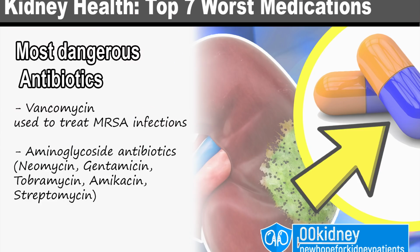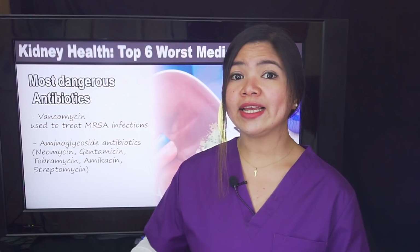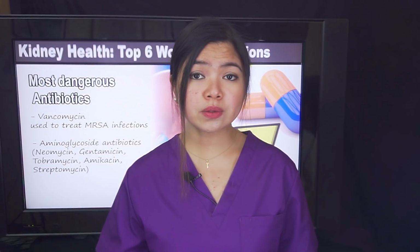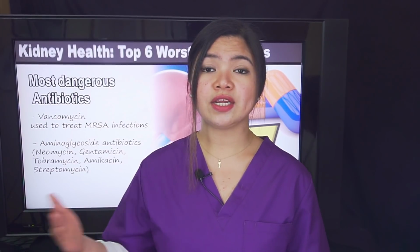Vancomycin is used to treat an infection of the intestines which can cause diarrhea. But this medication can cause kidney damage and acute interstitial nephritis, swelling in the kidneys in some patients. If you need this antibiotic, your doctor will closely monitor your kidneys for any injury while treating your infection.